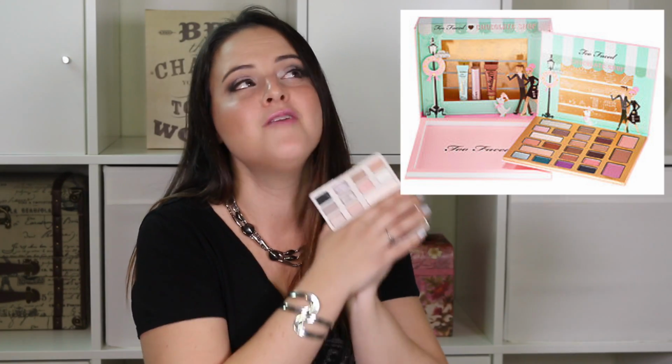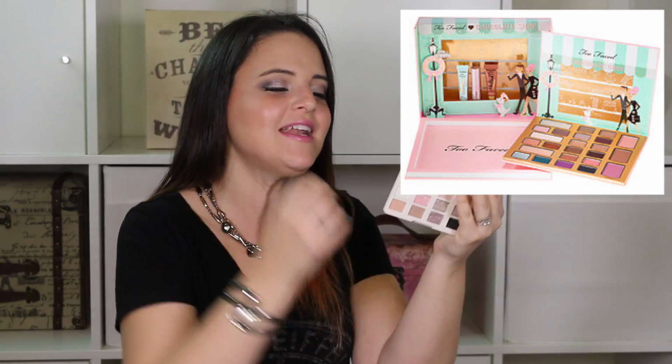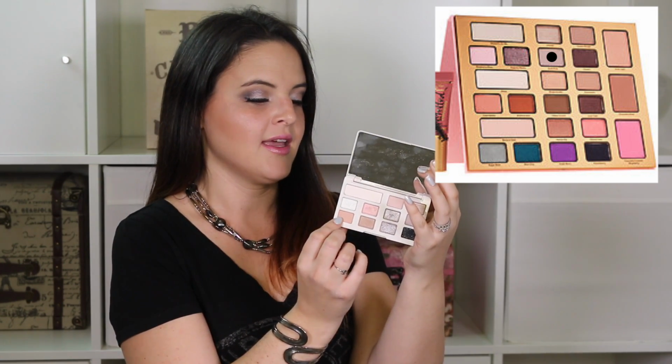The other thing I want to mention is, if you have the Chocolate Shop palette that was the Sephora release, do not buy this, because 5 out of the 11 shades are in the Chocolate Bar palette. I'll show you which ones. I was reading the back after I was watching Tina Marie's video, and I was like, those shades sound awfully familiar. 5 of these shades are in the Chocolate Shop. Are you kidding me? Okay, so we have Indulge, Guilt Free, Cake Batter, Cookie Dough, and Sugared Raisin, all in the Chocolate Shop palette.